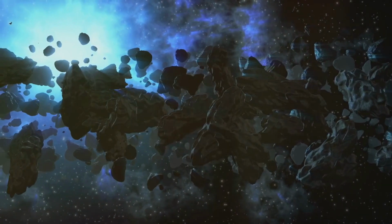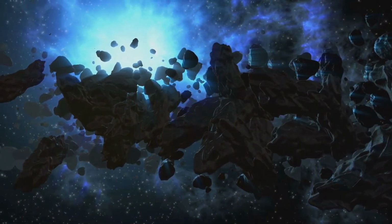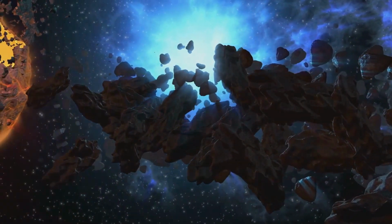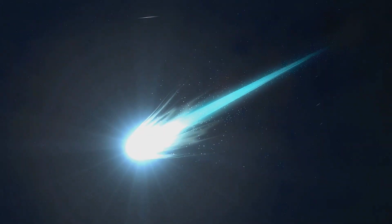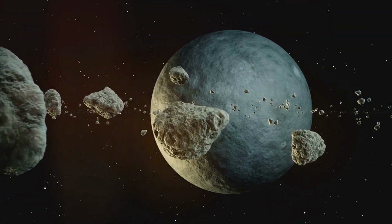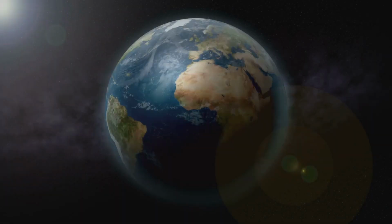More recently, in 1908, a smaller asteroid exploded over Tunguska, Siberia, flattening trees over an area of 800 square miles. And in 2013, the Chelyabinsk meteor exploded over Russia, injuring over 1,000 people and damaging thousands of buildings. These events remind us that asteroid impacts, while rare, are a real threat.